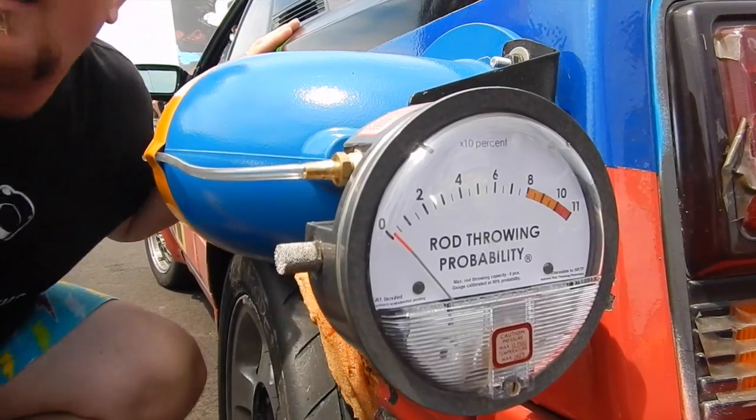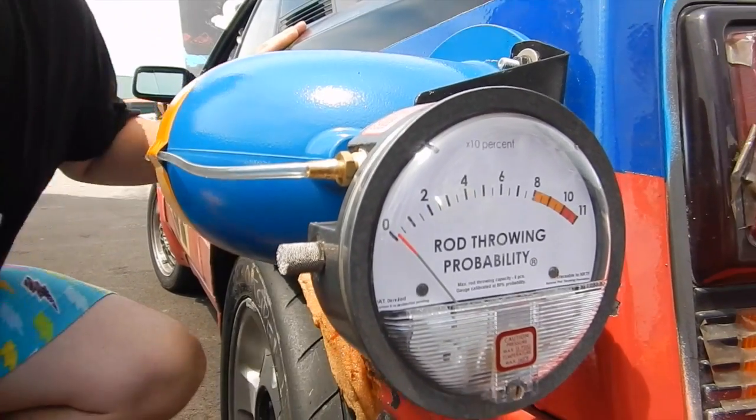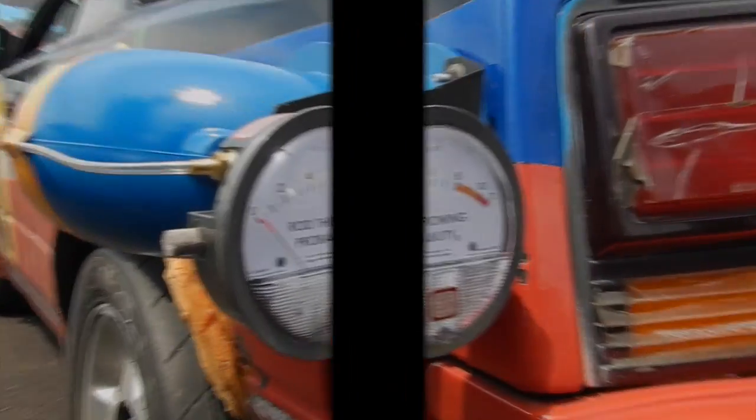Oh, don't max it out. 11's too much. So it'll tell you how fast you're going.